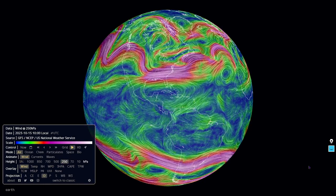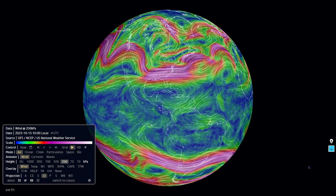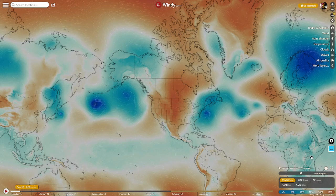Powerful jet stream convergence happening over Texas as cold air moves into the central U.S. It's headed east. We'll tell you all about it. Next, our windy.com pressure map. That is mean sea level pressure. You know, barometric pressure, atmospheric pressure, whatever you want to call it.